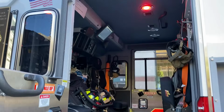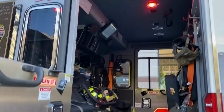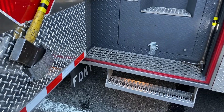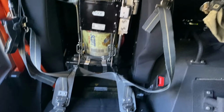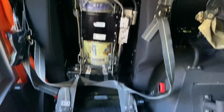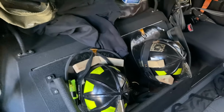I'm going to take a look at the back of the cab here. Got an axe on the door. Life-saving rope. Every FDNY rig has positioning a little different. It all depends on the company and what works for them. But this is where the roof firefighter sits. And behind me would be the OV, which is the outside vent. You got a water rescue chute back here.